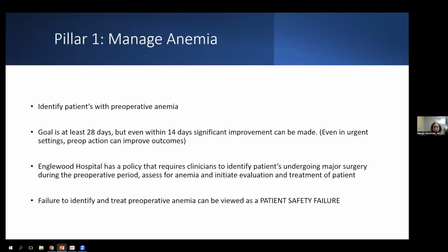With anemia, the first thing I always tell everyone is you actually have to identify the anemia. And that's sometimes still a challenge, even out in our outpatient setting, to understand that hemoglobin 10 is not normal. Even if they've been told that they're going to be like that their whole life, you have to really evaluate what's going on. Thankfully, I work in an institution that has that top-down and bottom-up support. So there's actually hospital policies that no one can undergo major surgery that can have a significant blood loss unless their anemia is treated. An elective emergency, of course, can go. And it's been accepted that a failure to identify and treat preoperative anemia can actually be seen as a patient safety failure.